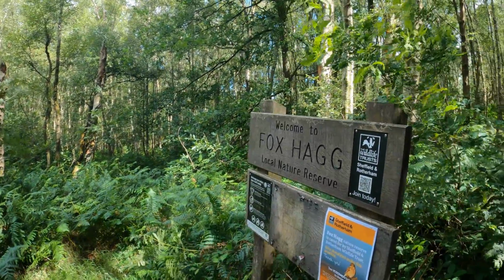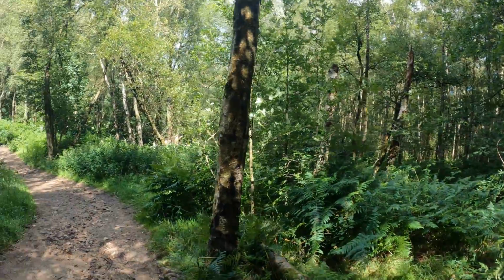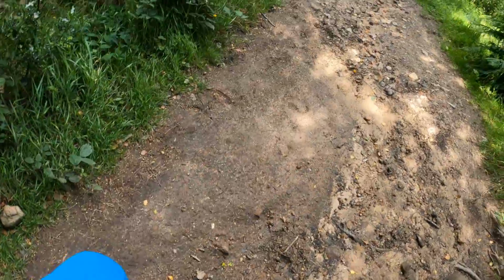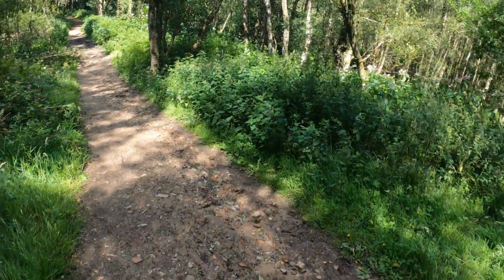Yeah, Fox Egg, I'm sure that's what that sign said. So I could have walked through there. Oh well. Got to be careful of where I'm walking as well. Last thing I want to be doing is going over on my ankle in the middle of this place.